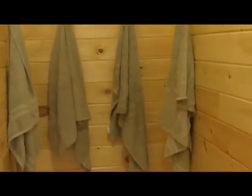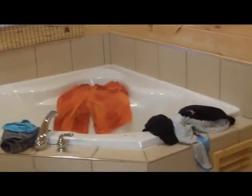Now that it's not occupied, our luxury bathroom. A place to warm towels before you get in the hot tub. A really nice tub. Standalone shower. Pedestal sink. It's very nice. When they mean luxury, they mean luxury.